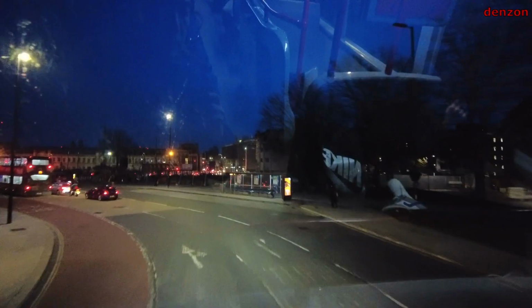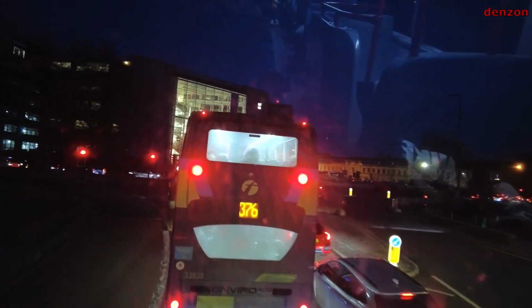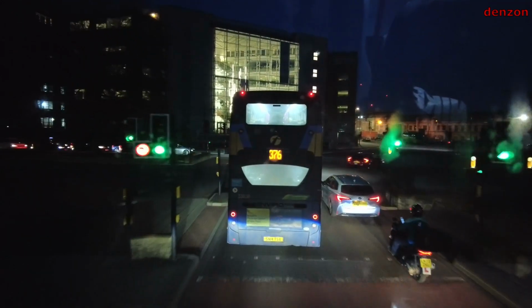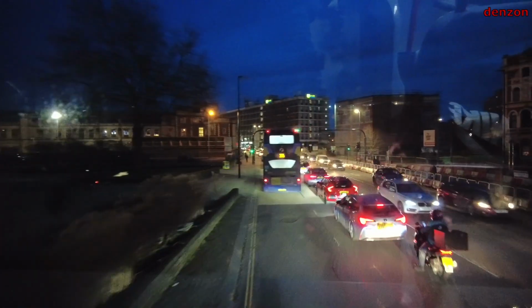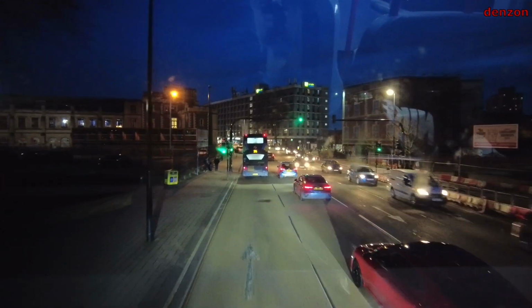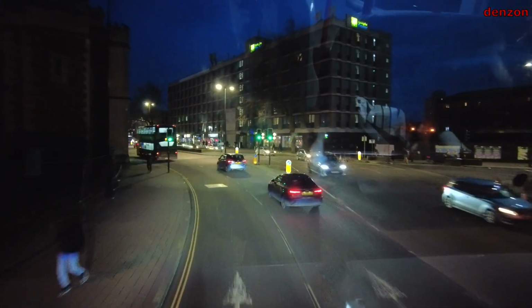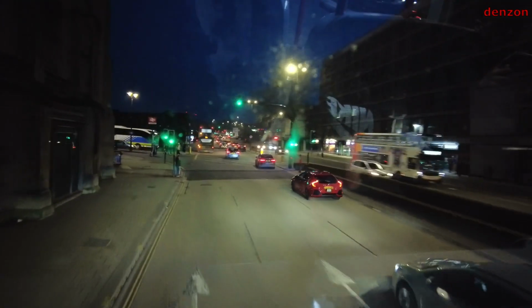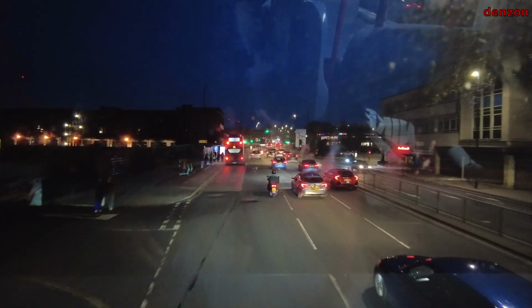Okay guys, we catch our bus going back to Bath, and here we go. So enjoy the view guys, although it's a little bit dark because it's getting late at night. So this is how the traffic looks like in the city of Bristol. At least you can have an idea. And it's not that congested. It's just a normal traffic volume for this day.